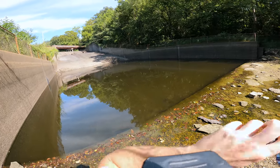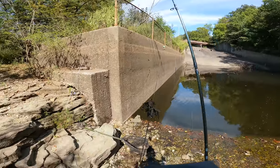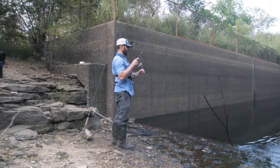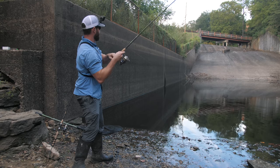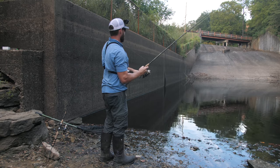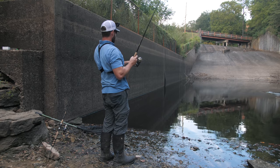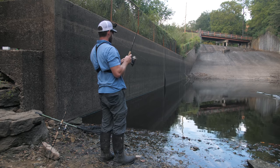Oh, there we go, fish on. It is a stick fish. Sling definitely had it though. That is so frustrating. What am I hooked into? Well, I caught me a stick fish. Dang it.